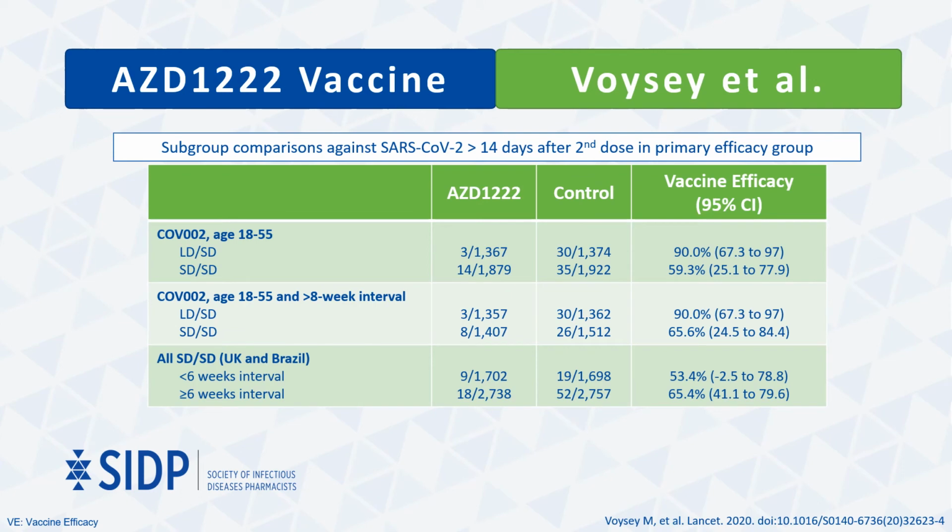Results from the subgroup analyses provided in the pooled analysis are shown here. When broken down between the low-dose standard dose and the 2 standard dose regimens, the vaccine efficacy saw a separation, with the low-dose regimen having 90% vaccine efficacy and the standard dose regimen resulting in 59.3% vaccine efficacy. When further evaluated by dosing interval between these 2 dosing regimens, the low-dose regimen still showed a higher efficacy of 90% when the dosing interval was greater than 8 weeks.